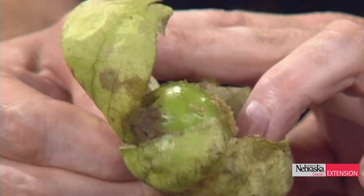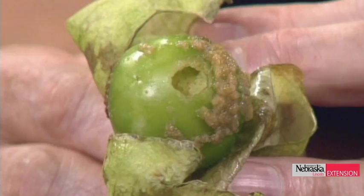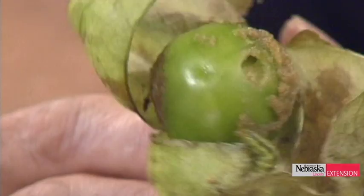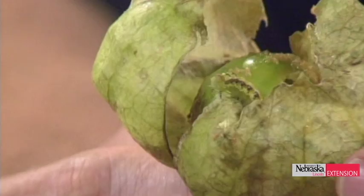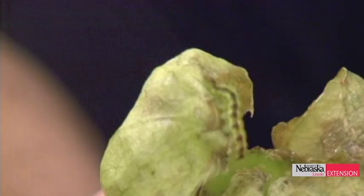In fact, it's got holes in it that you can see there, and lots of what we in entomology call frass. In wildlife, they call it something else, I think, but we call it frass. Well, what did this? And it turns out, you can see on the very front of the screen on the covering for the tomatillo. That's a corn earworm, a.k.a. tomato fruit worm, a.k.a. cotton bollworm, a.k.a. now tomatillo borer.